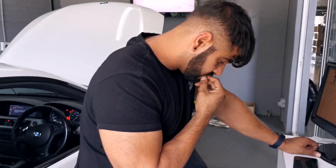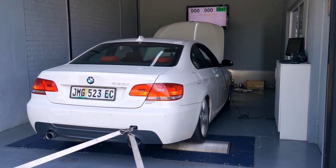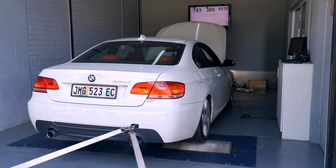Goosebumps every time. And there we have it. She's put down 193 wheel kilowatts with 385 newton meters of torque.